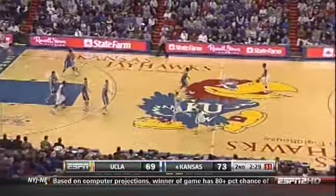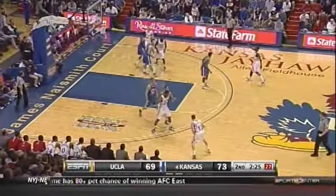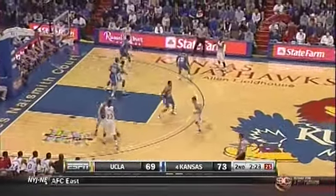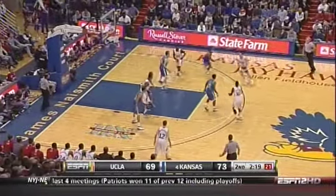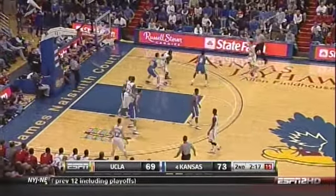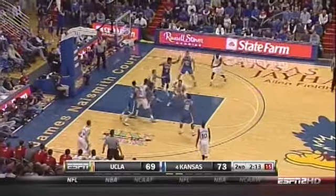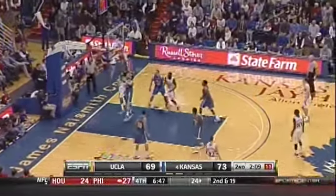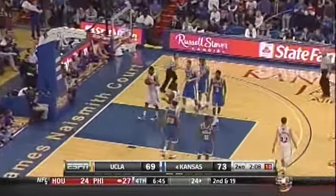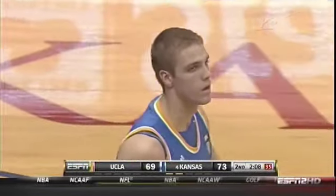30 points now for Tyler Honeycutt. By the way, that's the 5th and 1 play for UCLA in this game. 4-point advantage for the Jayhawks. Morningstar feeds inside. Marcus Morris is fouled, and he'll go to the line. If that's Lane, he's done.